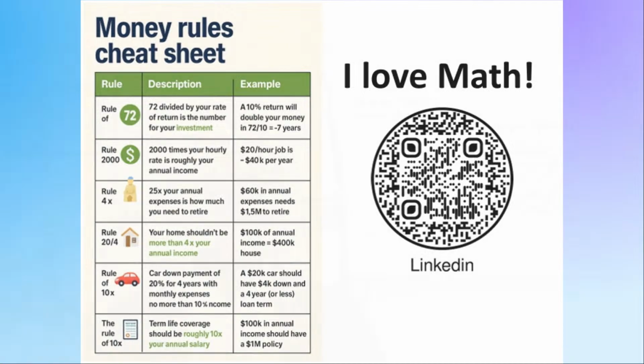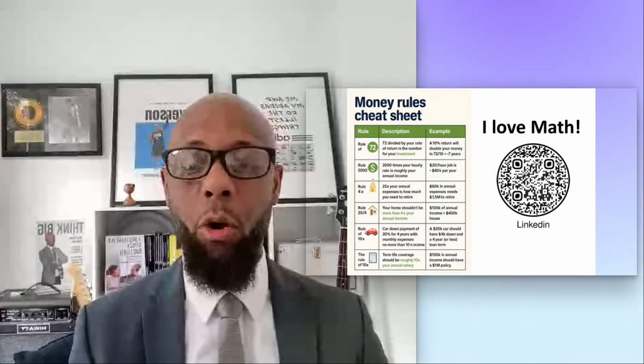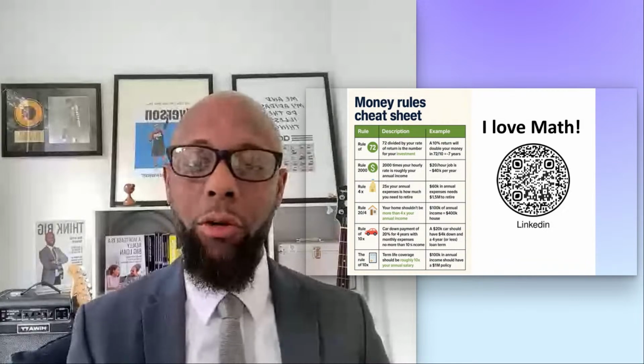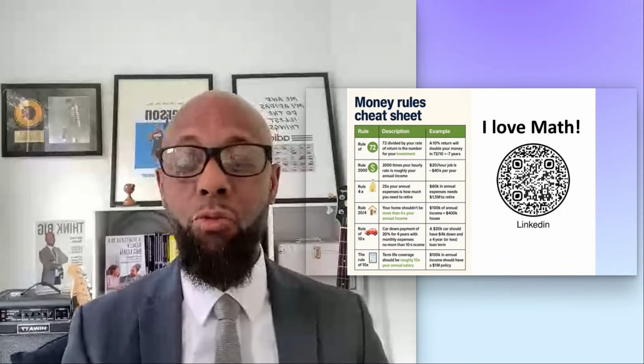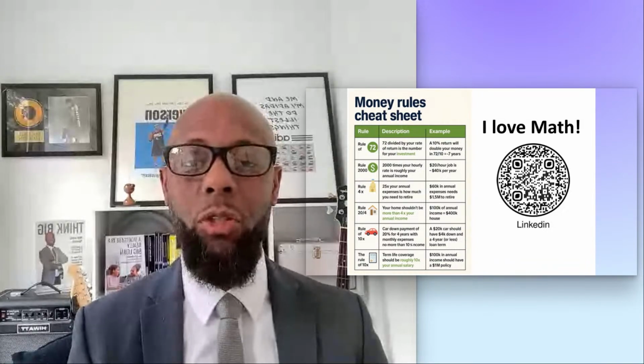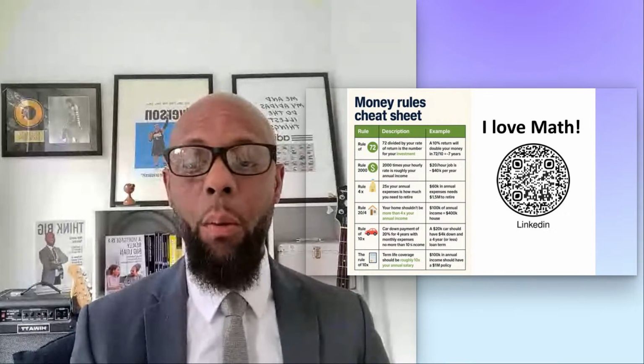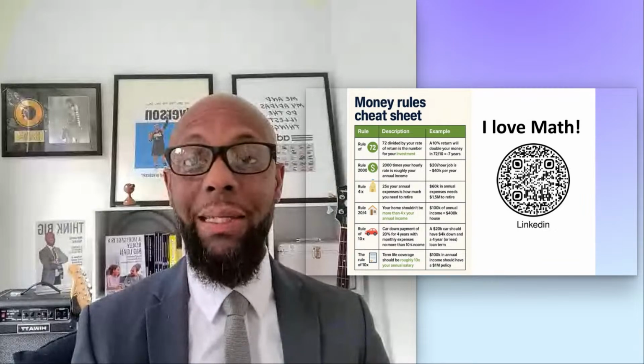Now, the 10x rule, this one is important because we should all be thinking about life cover and protection. And we will go into a little bit more about protection a little bit further on. But your insurance policy should be roughly 10 times your annual salary. These are things that we need to talk about, and we're going to get into all of those things and more coming up.